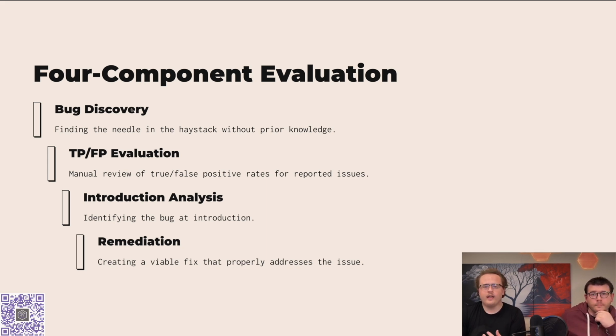We also look at whether the system can find the bug at the time of introduction. So given the pull request or a commit that introduces the bug, can the agent point it out at that point? Of course, here the agent doesn't have to go searching to find issues and has a lot more immediate context around it. So with a bit more of an optimistic starting point, how good can they be? And finally, we still do want to see how the agents do with suggesting remediations for the things that they identify.